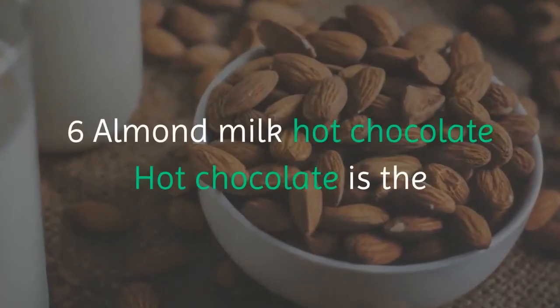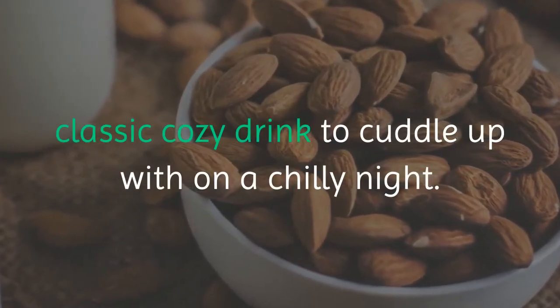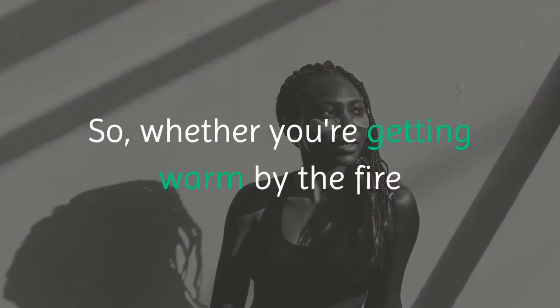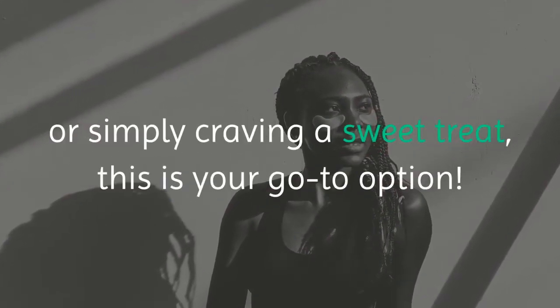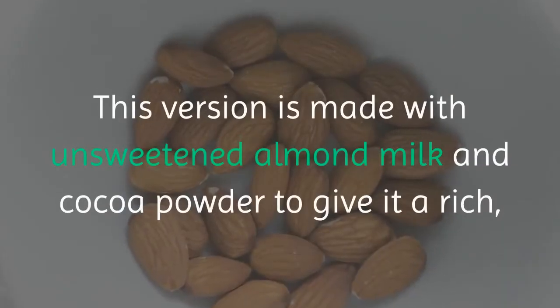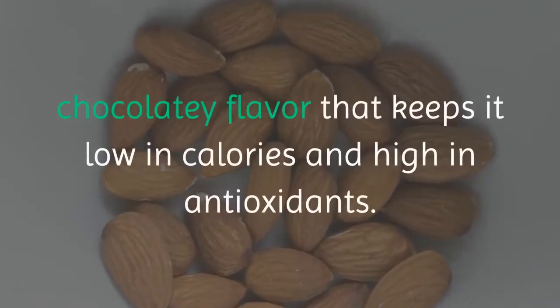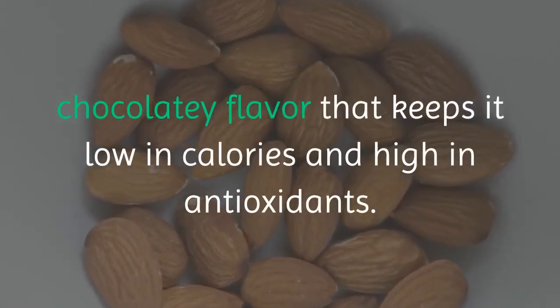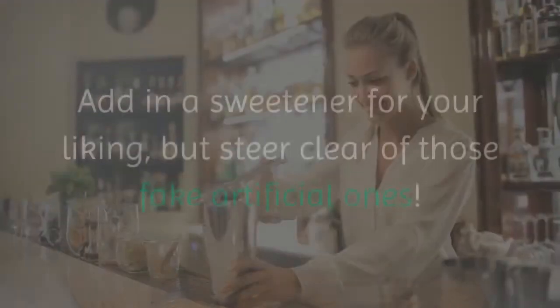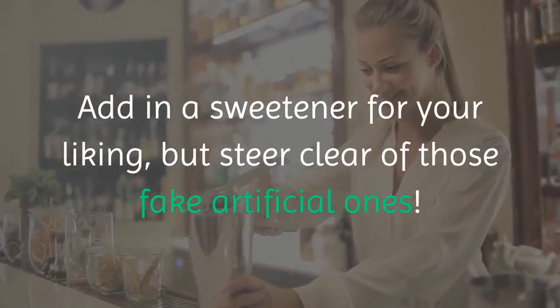6. Almond milk hot chocolate. Hot chocolate is the classic cozy drink to cuddle up with on a chilly night. So, whether you're getting warm by the fire or simply craving a sweet treat, this is your go-to option. This version is made with unsweetened almond milk and cocoa powder to give it a rich, chocolatey flavor that keeps it low in calories and high in antioxidants. Add in a sweetener to your liking, but steer clear of those fake artificial ones.